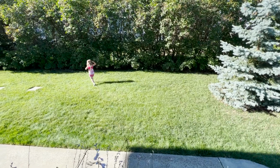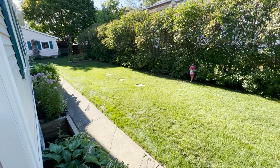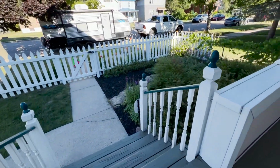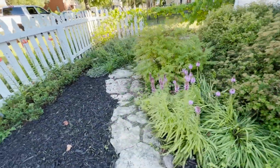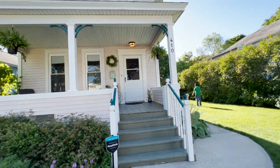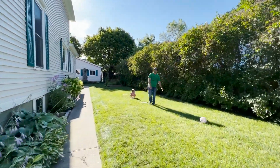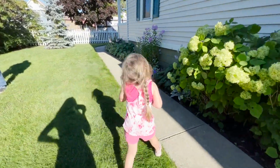You did it! You threw it over there! Just filming. The sounds of my favorite people. Okay, goofy. I got it! Good job. I did it, Mom! You did do it.